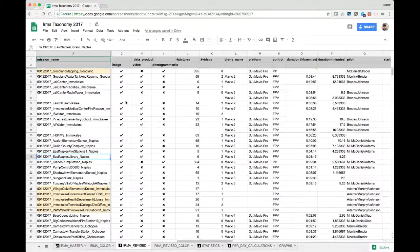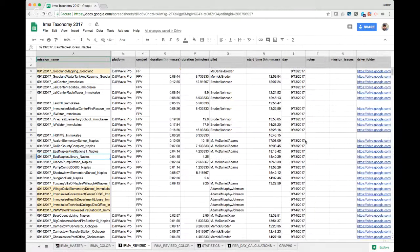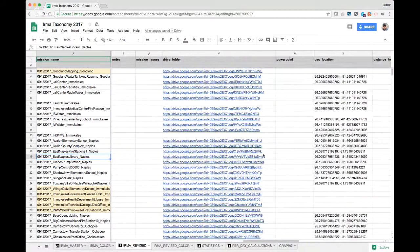We classify that by image collection, video collection, or photogrammetric work. We tell you the number of photos that were taken to support that mission, the airframe, as well as whether it was a pre-programmed mission or an FPV flight, very much like what Odera was talking about a few minutes ago. Duration in minutes, duration in decimal minutes, the crew that flew it, date, time. We also give you a link to the Google Drive folder that contains all of the imagery for that, so we're tying that back to the individual pieces there.